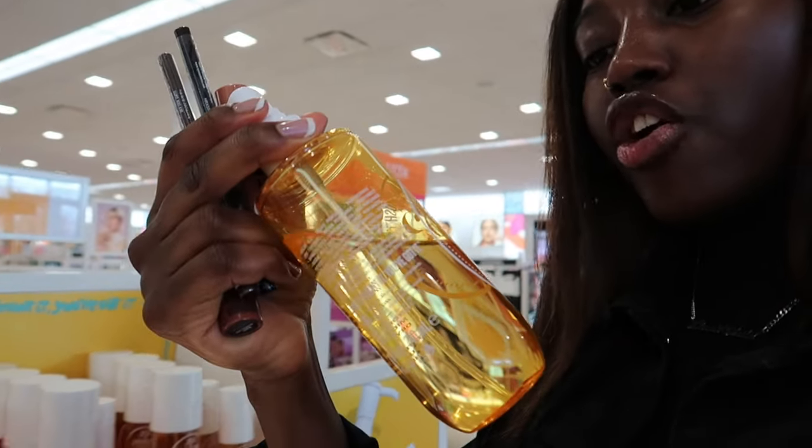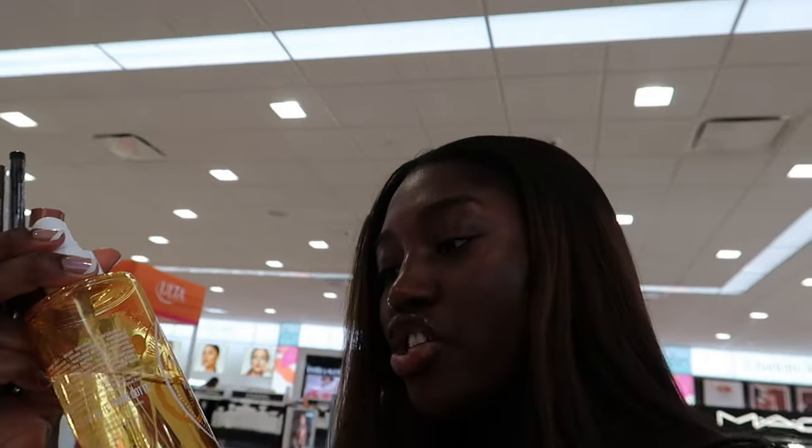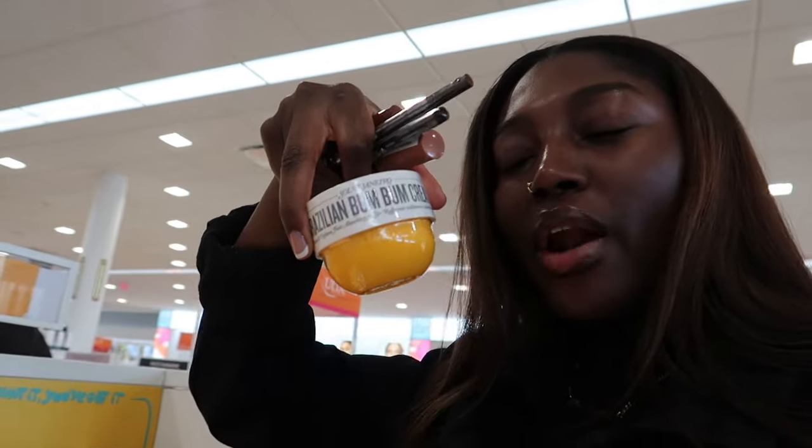But Sol de Janeiro, I don't know if you guys have heard of them. They have all these really cool fragrances, particularly the Brazilian Crush 62. It has pistachio and salted caramel. Y'all, this perfume is so good. It just screams warm vanilla, like we're outside type of vibes. It has notes of pistachio and salted caramel. I've never tried their bum bum cream, but I've heard really good things about that as well. But let me go check out Pattern Beauty and then I'm gonna go home.